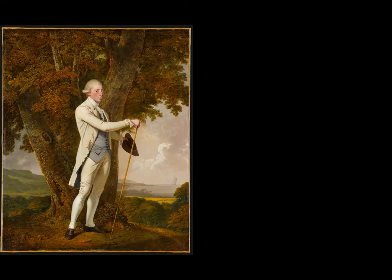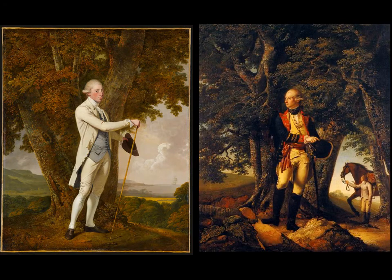Wright had already, in 1772, painted a picture of Mills's older brother, Captain Robert Shaw Mills. So these were made as companions in a similar sort of composition, with these great forked trees, lots of very textured leaves. And in John's case, the ship in the background is a reference to his mercantile activities.